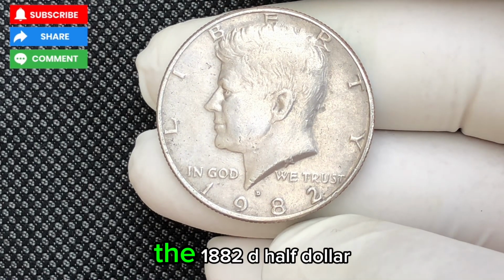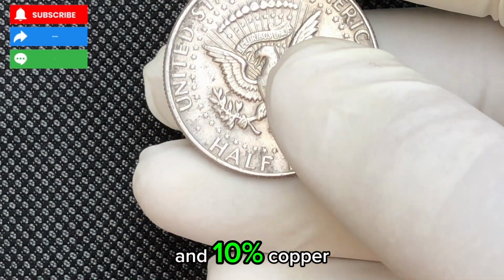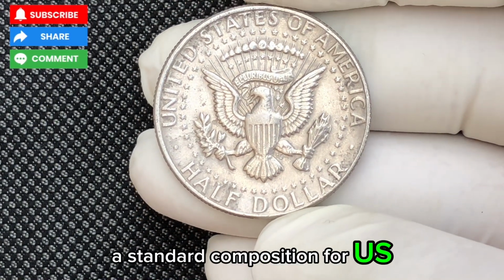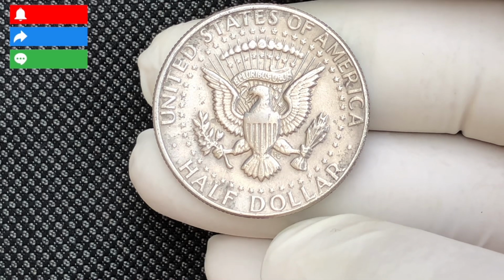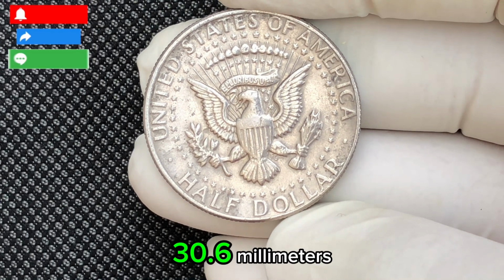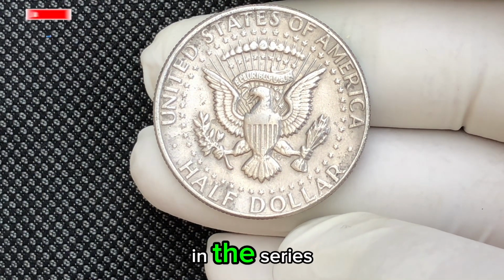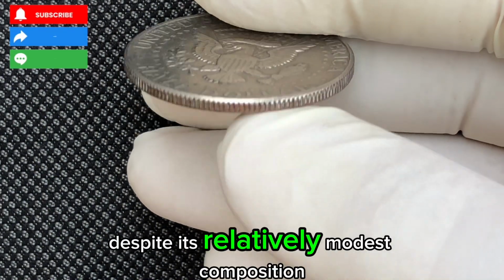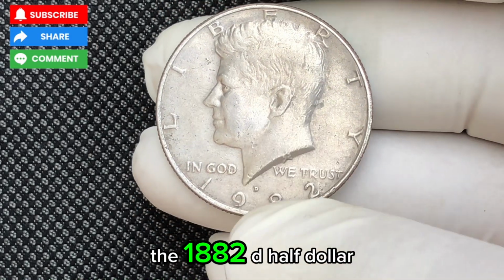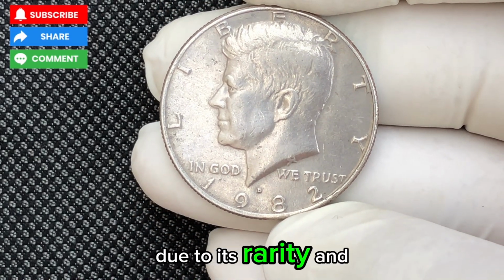The 1882 D half-dollar was made of 90% silver and 10% copper, a standard composition for U.S. coins during this period. The coin weighed 12.5 grams and had a diameter of 30.6 millimeters, making it similar in size and weight to other coins in the series. Despite its relatively modest composition, the 1882 D half-dollar has continued to captivate collectors due to its rarity and its historical significance.